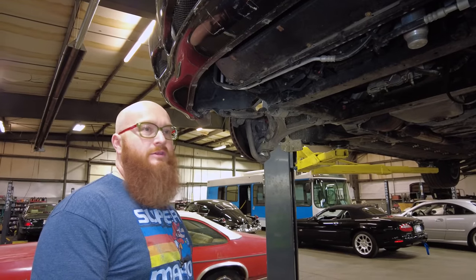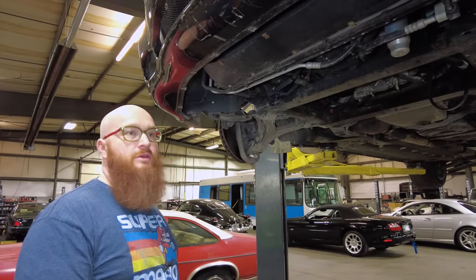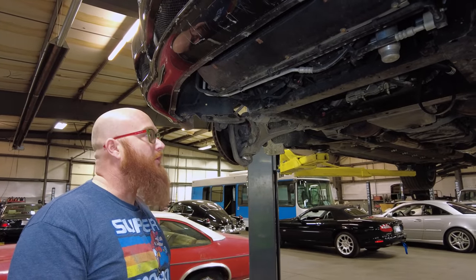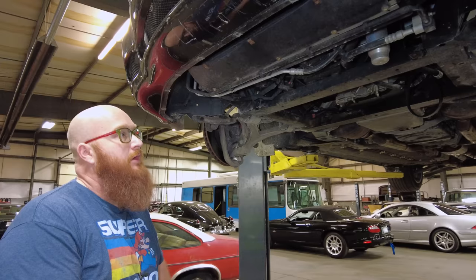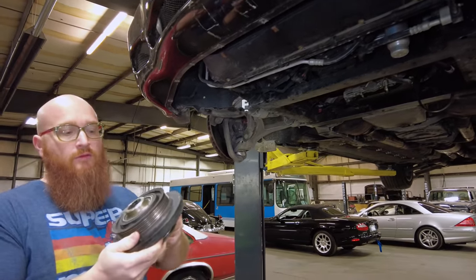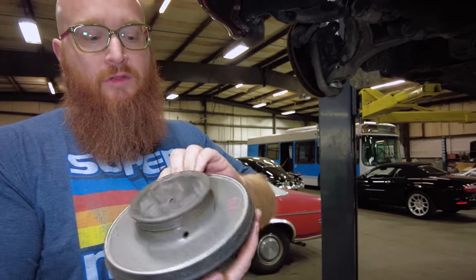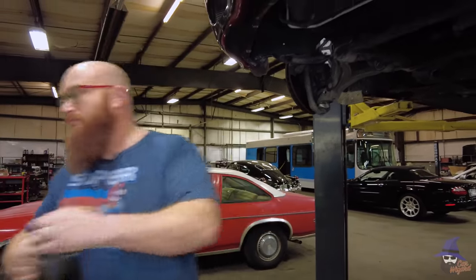So on the outside, it looks like we're doing a similar job to the Sierra we just worked on, but it actually has nothing to do with anything that we're doing with the Sierra. One thing we have off the front of the engine is the main pulley, or the harmonic balancer, because of a front main seal leak. We'll show you that, but this is the pulley that's been pulled off.